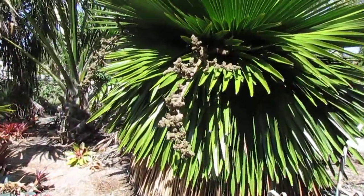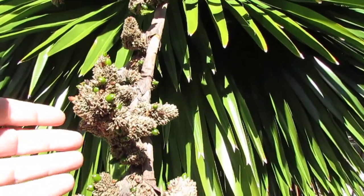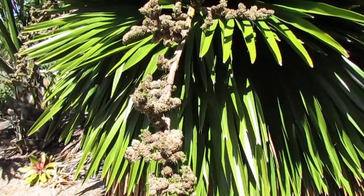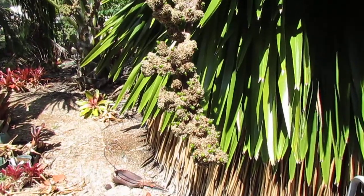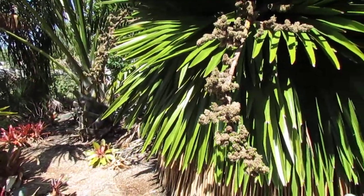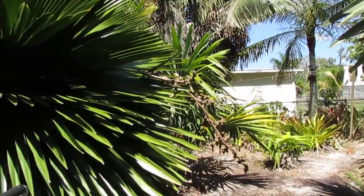Another interesting part of this palm is that the flowering bracts kind of feel like they're all fuzzy. I don't know why this plant has that, but it doesn't grow a ton of seeds off a bract. If this were sabal, there would be a couple thousand seeds. There might be a couple hundred seeds on this one, and there's two or three of them on here. Actually, there's another one over here. I didn't even look. Yeah, another one. Maybe there's one in the back.